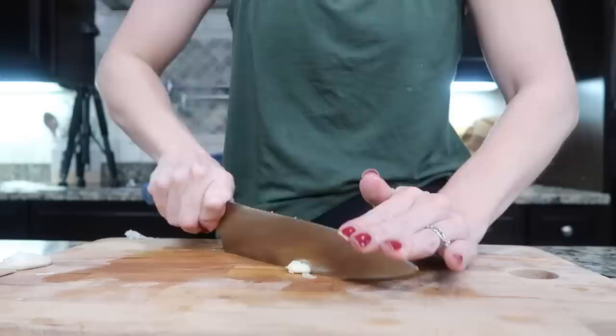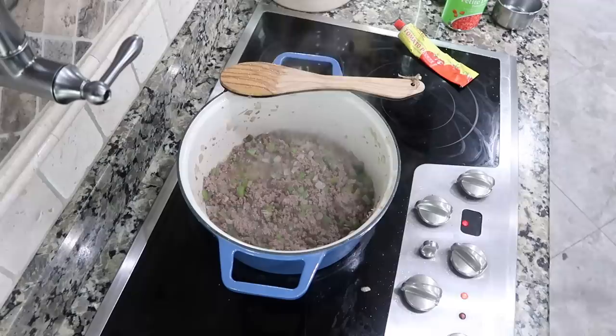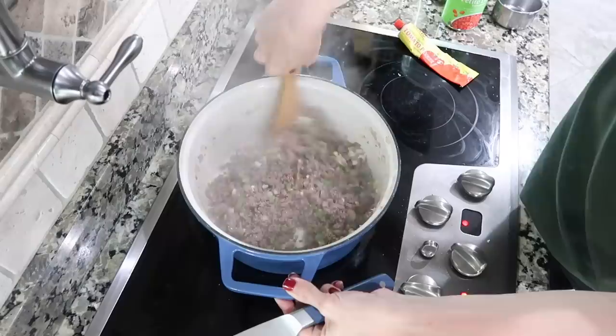And then I'm just gonna mince them up. I have about 7 cloves here. I kind of went overboard, but also not enough. Everything's looking really nice and cooked, so I'm just going to add all the garlic in there and let that cook out for about 30 seconds to a minute.